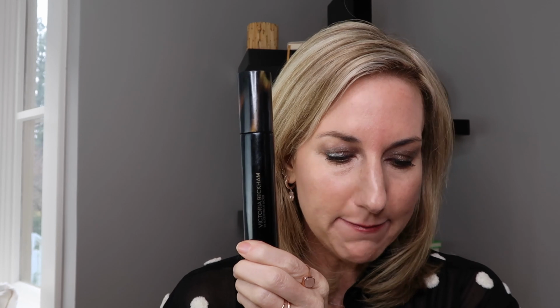It comes in 2 different sizes. I picked this up in 1 ounce, and this is $95. They also have a 50 ml or a 1.7 ounce, and that's going to run you $145. So yes, this is an expensive primer, but what I will say is this is chock full of skincare benefits. So if you're looking for something that's going to be hydrating, give you a nice glowy look, but not too glowy, then I think you're really gonna like this.